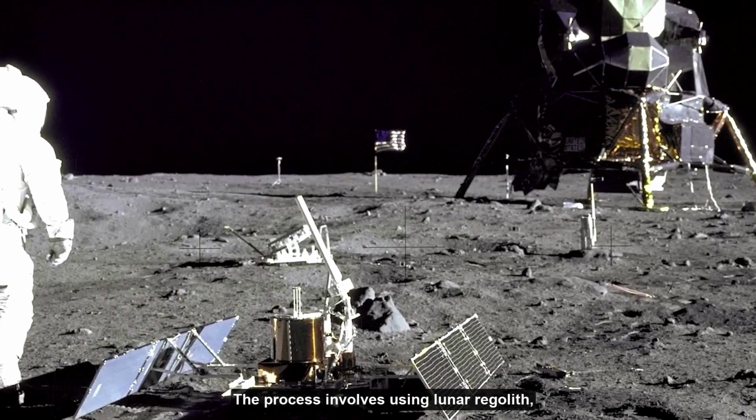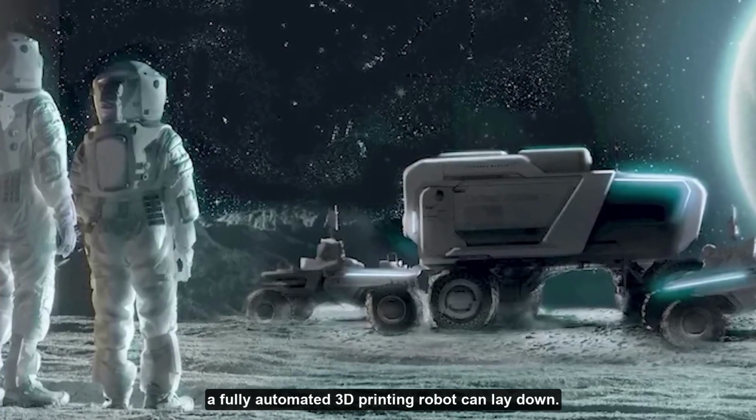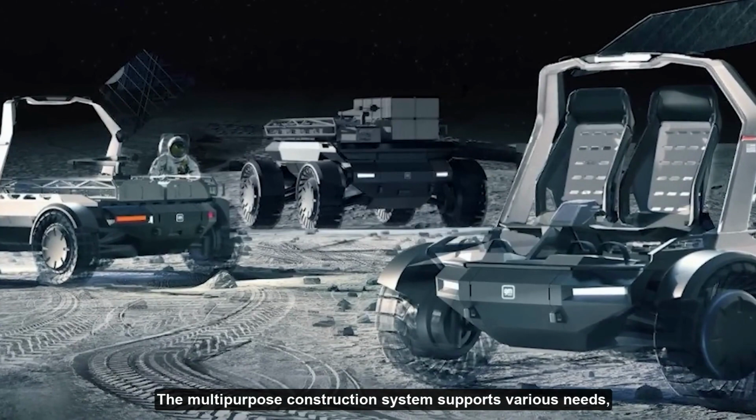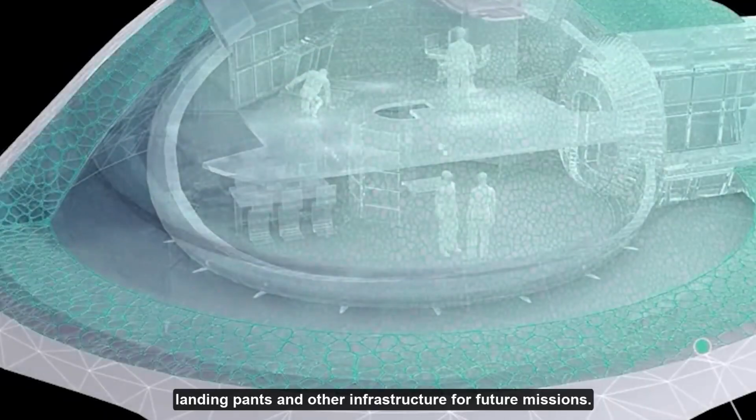The process involves using lunar regolith, which is melted and mixed with a cement-like substance that a fully automated 3D printing robot can lay down. The multi-purpose construction system supports various needs, including building habitats, landing pads, and other infrastructure for future missions.